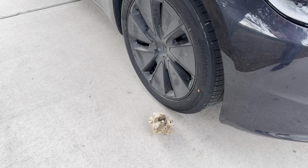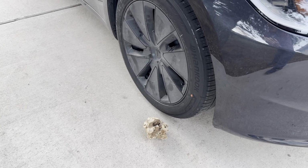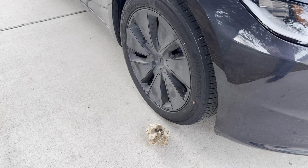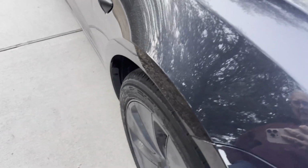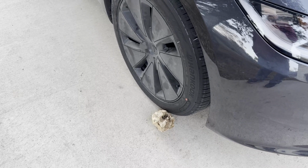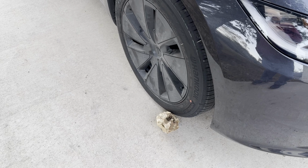Okay, so a rock like this was laying out in the road. That's what my tire hit. Not this rock in particular. I didn't find the rock when I went back. But it was a rock like this. The tire pinched on it on the side right there, and that caused a hole in the sidewall. Had to replace the tire.